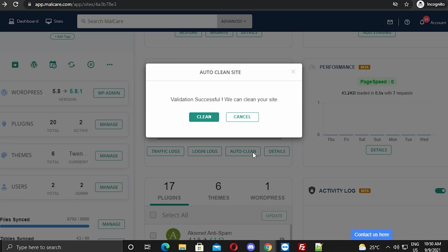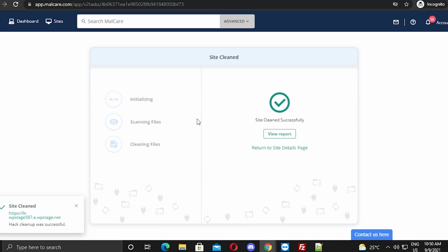But if you're like me and want a quick and effective solution with no chance of a nightmare scenario, the best way to do this is to use MalCare's auto clean feature. I've tried almost all free and paid security plugins in the market, and MalCare, hands down, has the most powerful cleaner. The advanced system cleans out malware surgically from your website, leaving your site as good as new. And the best part is, all you need to do is click the cleanup button and bam! Your site is cleaned in a minute.